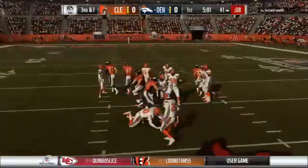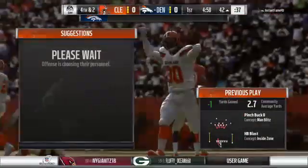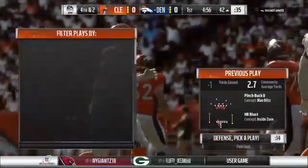And they'll run it here. And this one's going to go the wrong way. Losing yardage back at the 42. That'll make it 4th down after a loss of 1.